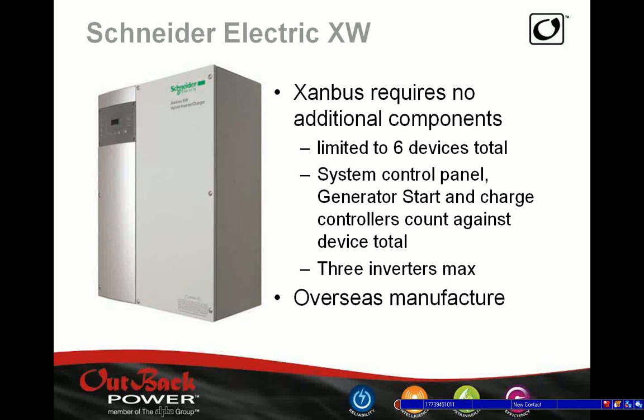It's limited in the number of devices that it can support, and it's susceptible to noise and interference and signal degradation. In theory, with SAN bus, you have the ability to connect up to 6 devices. What they don't tell you is what counts as devices. Well, system control panel, just the ability to control the system, counts as a device. The charge controllers, generator start, all count as devices. External communications options all count against the device.